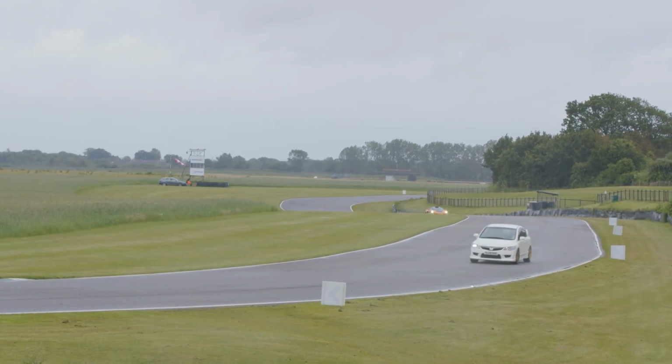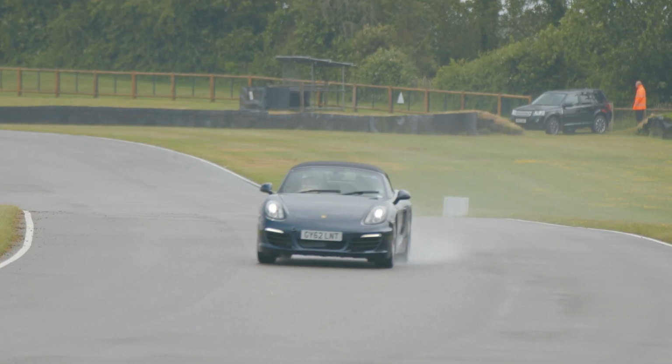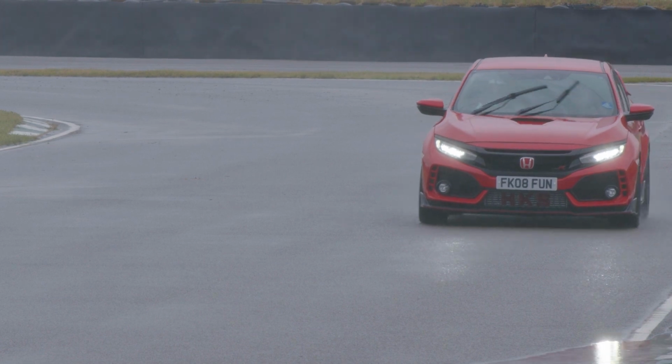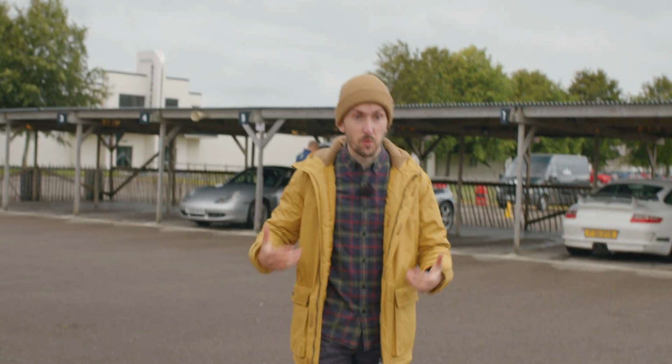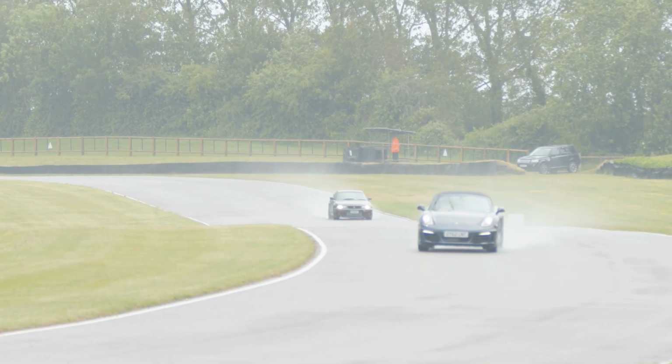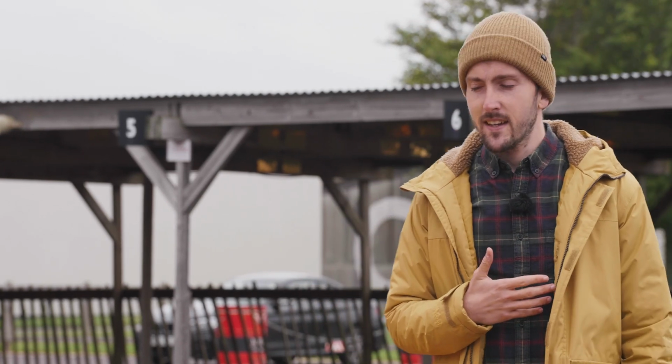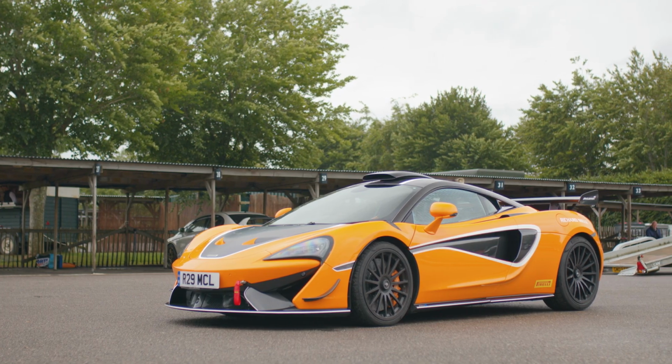The joy of a track day is that you can turn up in whatever car you own and drive as fast as you want. No speed limits, no traffic jams, you can just turn up and enjoy your own car. Sometimes, if you're really lucky, someone just might let you drive their own car on a circuit. Well, today I am the luckiest person in the entire world because we're here at the motor circuit, it's a track day, and I'm not driving my own car, I'm driving a McLaren 620R.